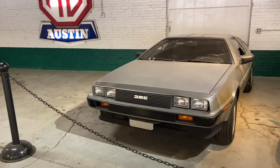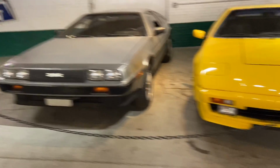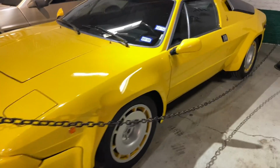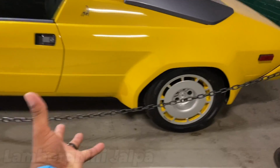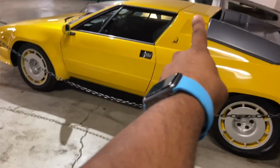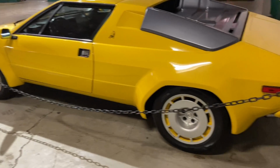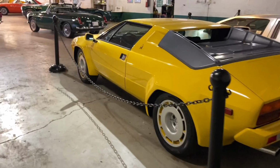All right, guys, I'm here at NORTHSHORE Sports Cars. They have a DeLorean and a Lamborghini Jalpa. I don't know. Lamborghini Jalpa. There you go. That is a really sick car. Old school. I don't know what year this is, but man, check that out. Very nice.